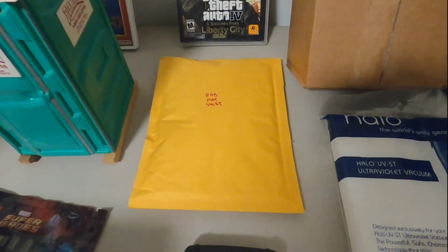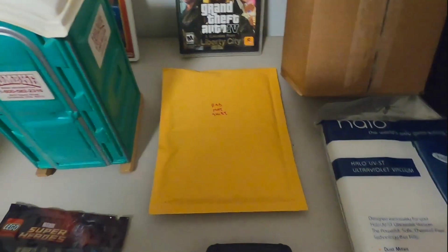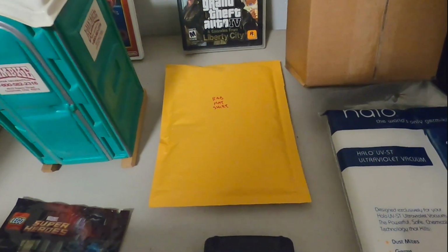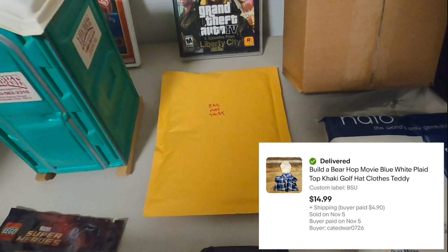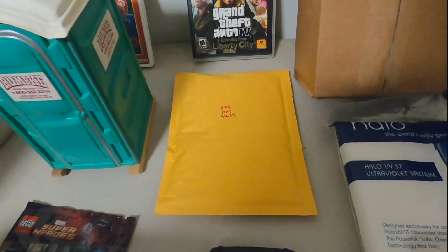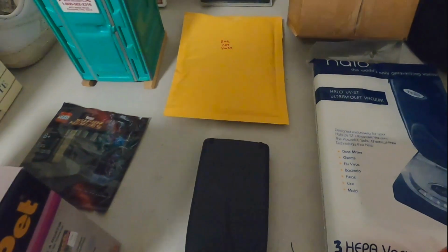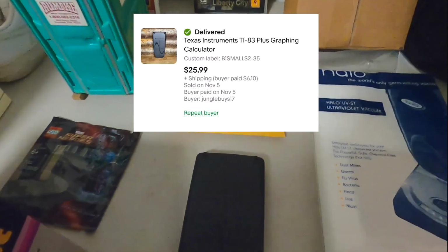This one is a Build-A-Bear, an outfit on that one. Real easy to ship. Doesn't cost a whole lot, $14.99, but we did charge them for the shipping on it. So again, even though it's a smaller item, it's still something that we had shipping on top. Some bread and butter stuff here, a TI 83 Plus at $25.99 plus shipping.